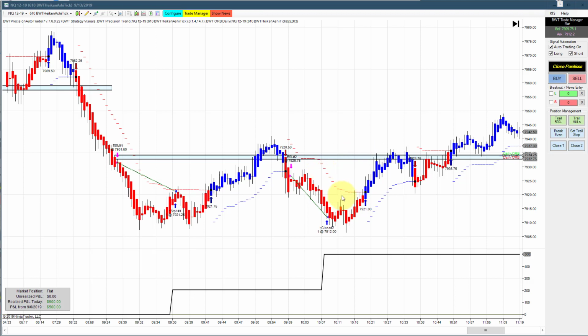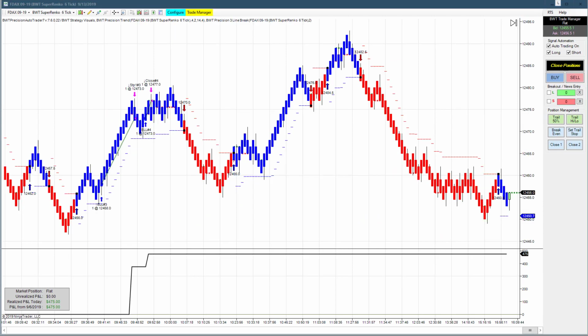So this is the third chart with open range filter trades, this time on the 610 Heikin-Ashi. Right off the open here, this trade, and then another one to the short side after the test of the open. So obviously a common pattern, a common setup, and the Autotrader catching these trades perfectly.